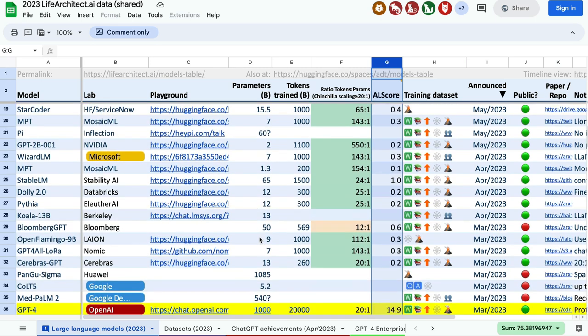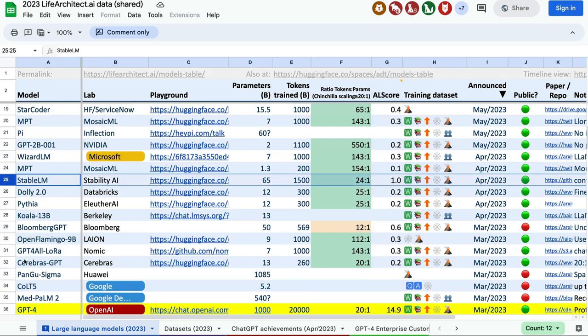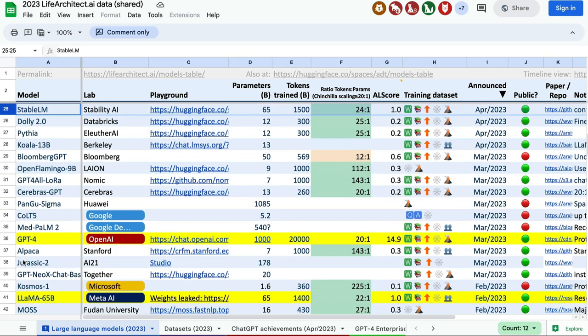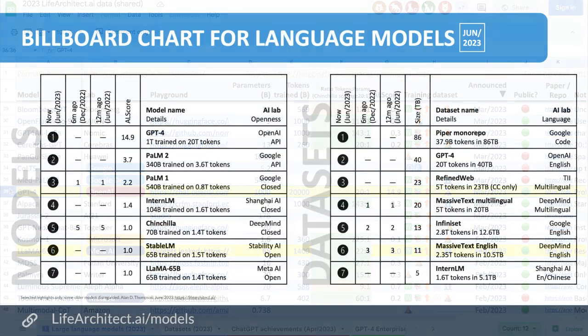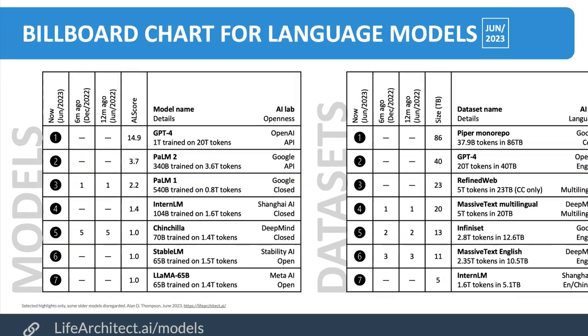You'll notice the scores alongside some of these models make it really easy. We've got baselines of 1.0 for StableLM, 65 billion parameters and 1500 tokens, and LLaMA-65B, 65 billion parameters and 1400 tokens, both 1.0 as their ALScore. Compare that with GPT-4, which is our current number one, 14.9 as its ALScore.